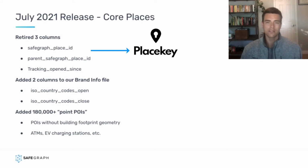There's about 146,000 ATMs, 36,000 plus electric vehicle charging stations, and soon this will include transit stops, cell towers, etc. So if these types of POIs that don't necessarily warrant a polygon are of interest to you, please reach out to your CSM to learn more or visit our doc site for details.